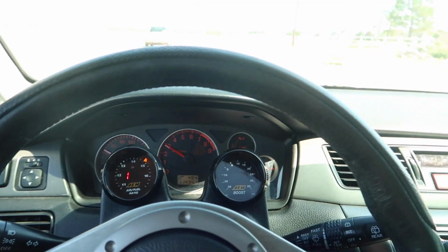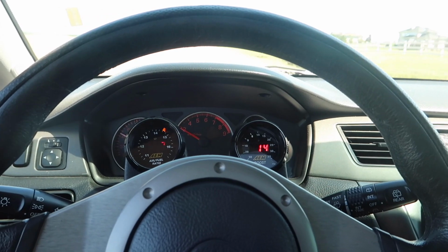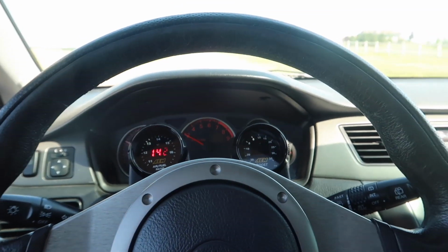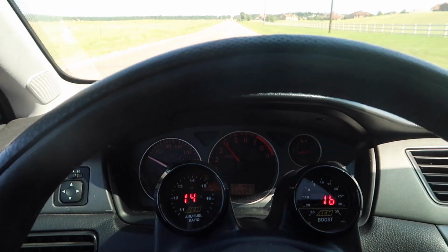So I wanted to give you guys a little bit of a before and after before we put the new turbo on. So I'm gonna go ahead and do a nice third gear little pull and see if you guys can tell the difference.